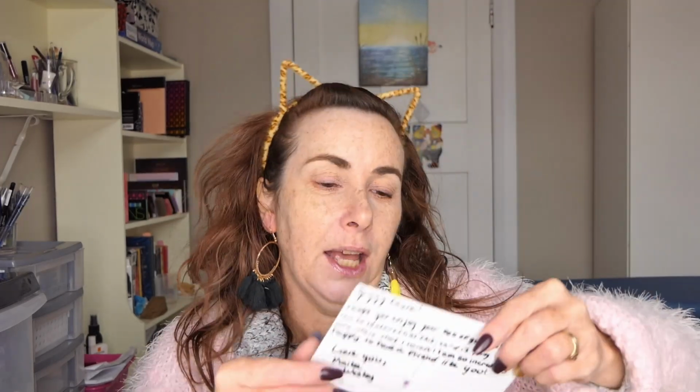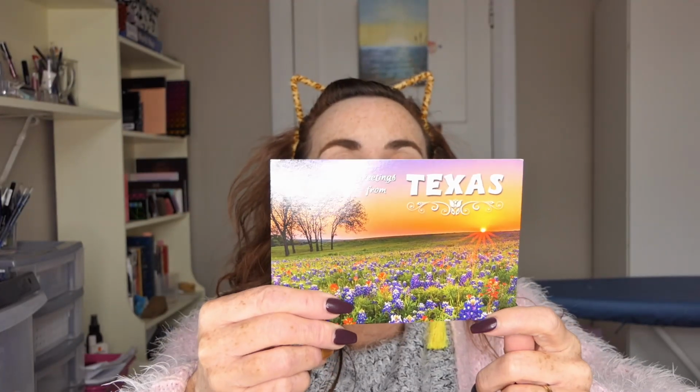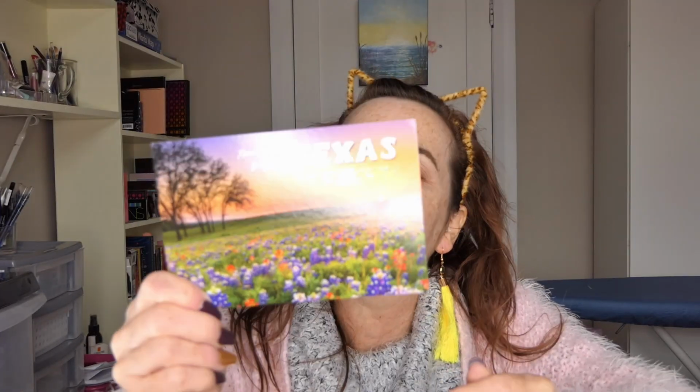Now, she's put in a card. Oh, that's very sweet. Thank you, Kaile. She's put in a card with the Texas bluebells on it. Now, I didn't put in a card. I just put little notes on everything that I sent. So that's very pretty. And I wish you could have come with the box too, Kaile, because that would have been great.